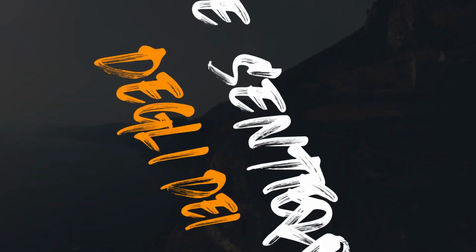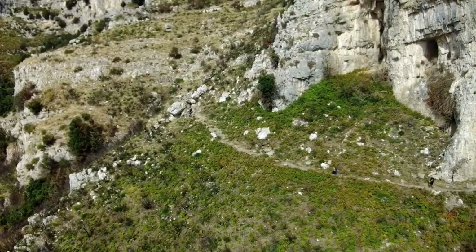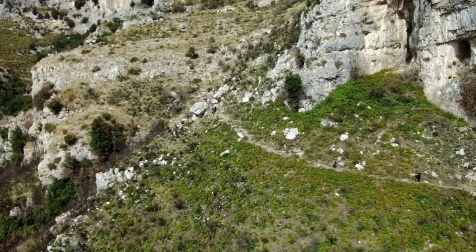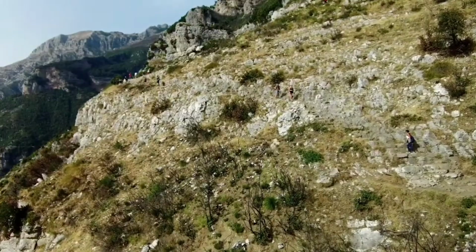1. Walking the Sentiero degli Dei. Another way to see this coast, and the best for those in good physical condition who have the time, is on foot or a combination of walking and bus travel.